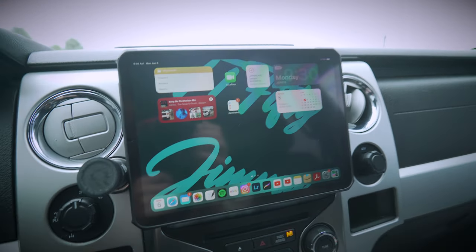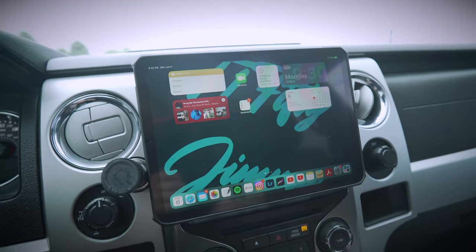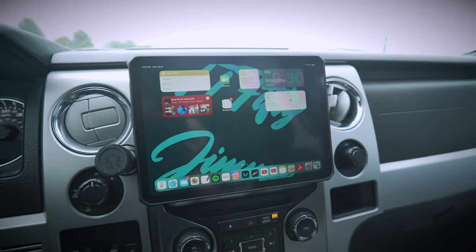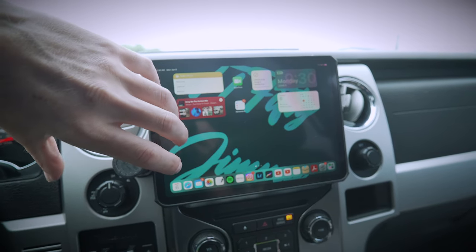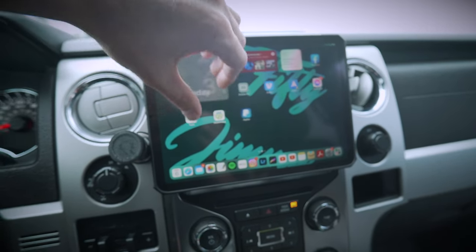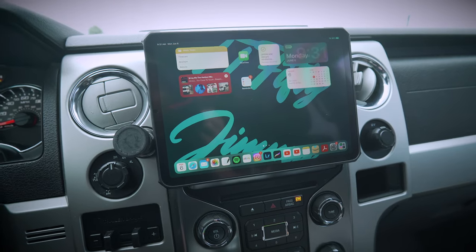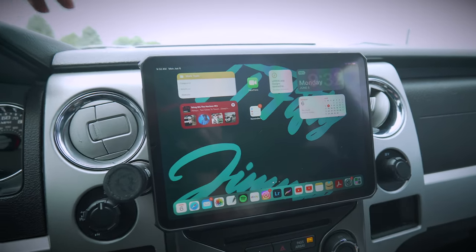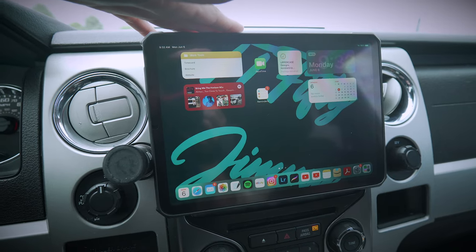Now, the other positive thing with this: say you don't have a factory navigation and you're looking to do maps with it. That's going to be your other biggest help, because your phone's kind of small, and maybe you don't want to use it for maps per se. Maybe you're on a phone call. The multitasking you're going to get using this with maps is a huge benefit. So if you're just trying to get a media device in your car and you don't have a factory screen or navigation, I would probably use this 90% of the time, maybe even more.